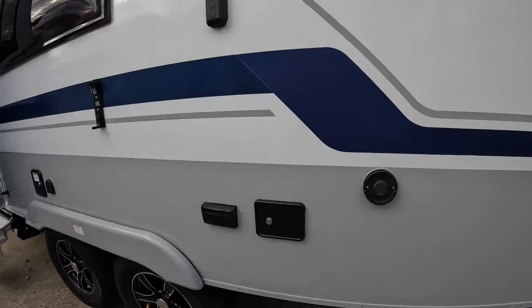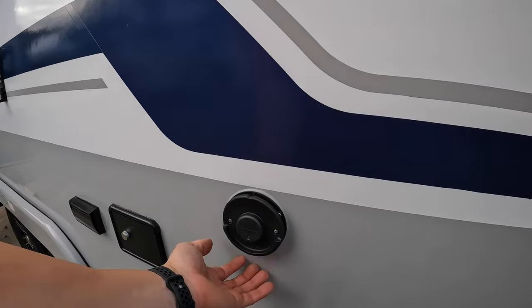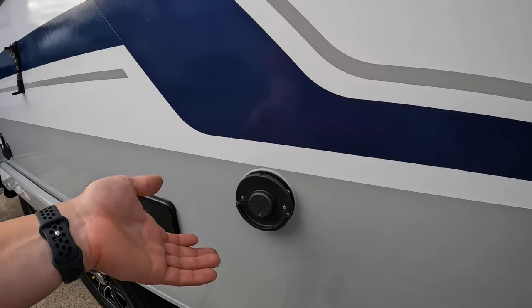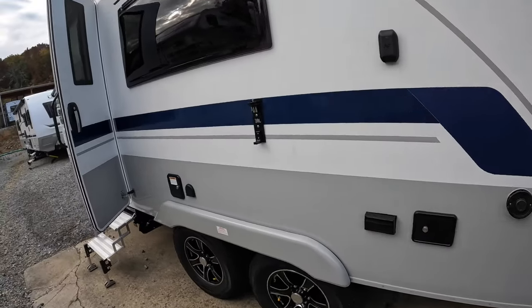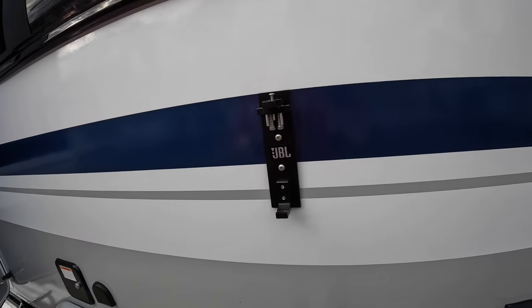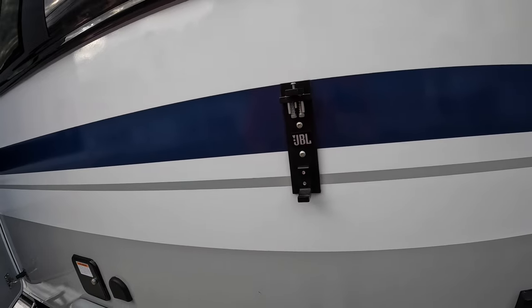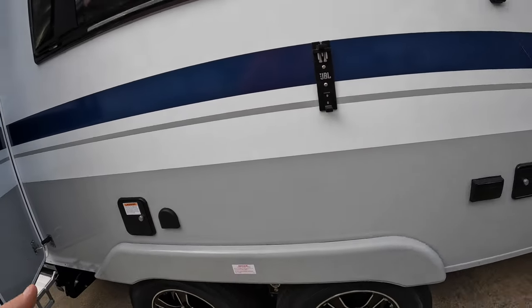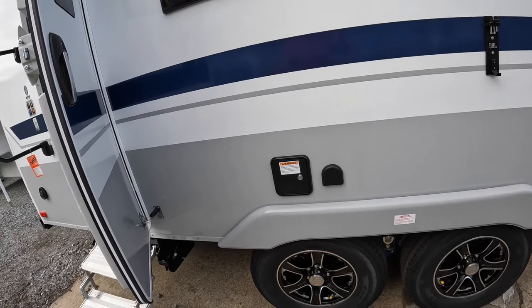And then on this side, you're actually going to have two external hand warmers. This is what I call them. This is where your furnace kicks out. So you stick your hand down here, you're getting your hands nice and heated on a cool day. External port for your portable JBL speaker that comes with this thing. It is a Bluetooth, so you can hook your phone right up to it and play music and jam out with the neighbors or annoy them. Depends what type of people you're camping next to.